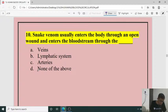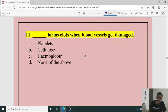Next question: snake venom usually enters the body through an open wound and enters the bloodstream through the what? During a snake bite, the venomous content, that is snake venom, will enter into the blood through that wound. How? Which is the pathway? That is the lymphatic system. First of all, it will enter into the lymph and later into the blood. Lymph is the fluid which is present between the cell and the blood vessel. So lymphatic system. One of the very dangerous conditions, isn't it? Yeah.